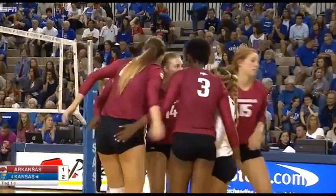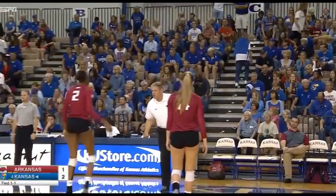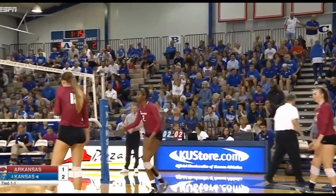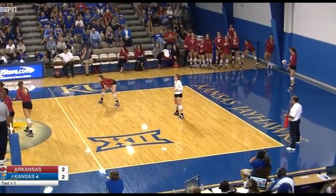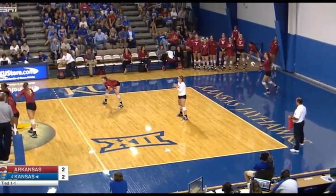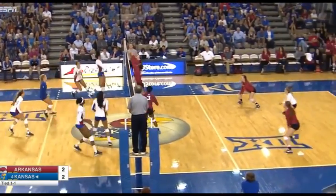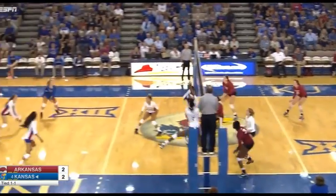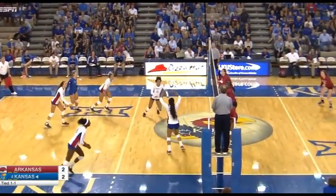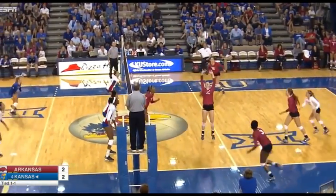Rigdon just a little too low. She had an ace last night that tickled the tape and just dropped over on the other side, at a critical time in that third set. I think it was 24 or 23 all when she got that ace to fall. Volsky serves. Havili wants Payne. Volsky there to cover.